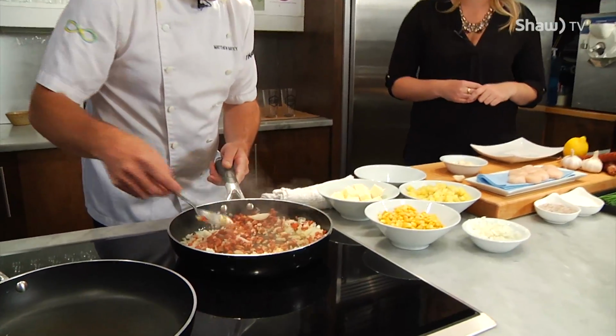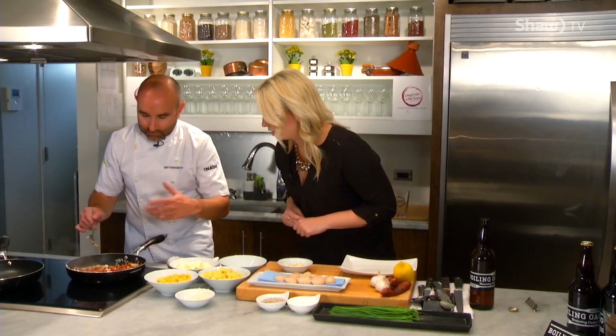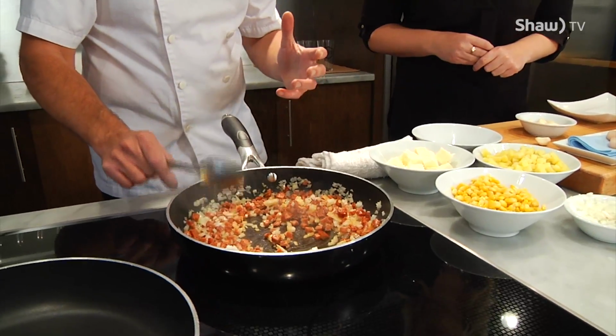Then just a quick little toss. So you can see here how the onions are actually already starting to turn orange. Yeah. So that's the fat coming out of the chorizo, all that lovely smoked paprika, and going into the onions there. Yeah, exactly. And you can totally smell that coming through, which is awesome.